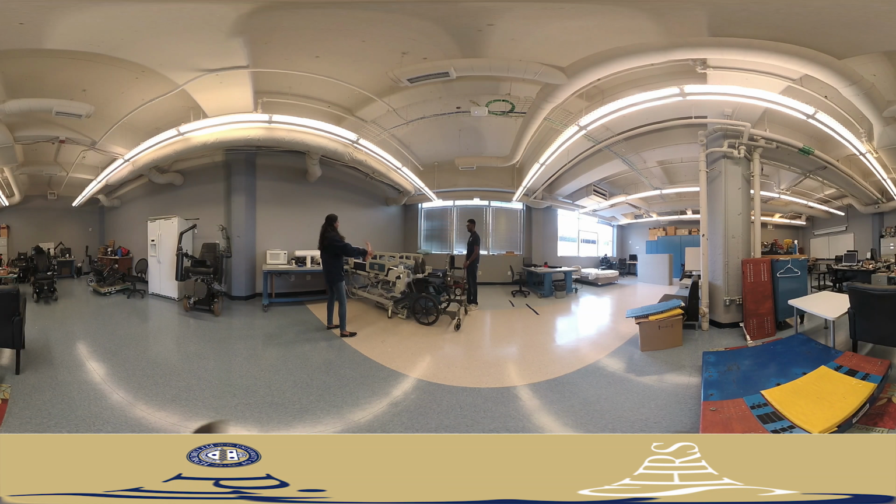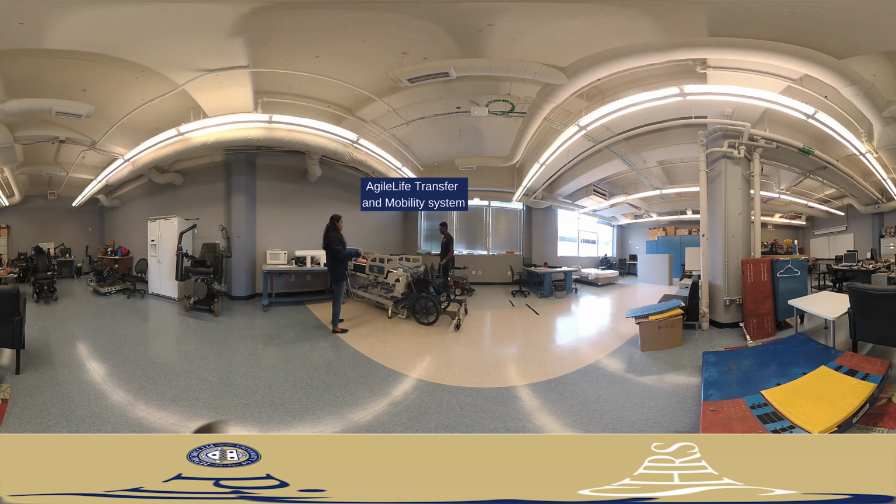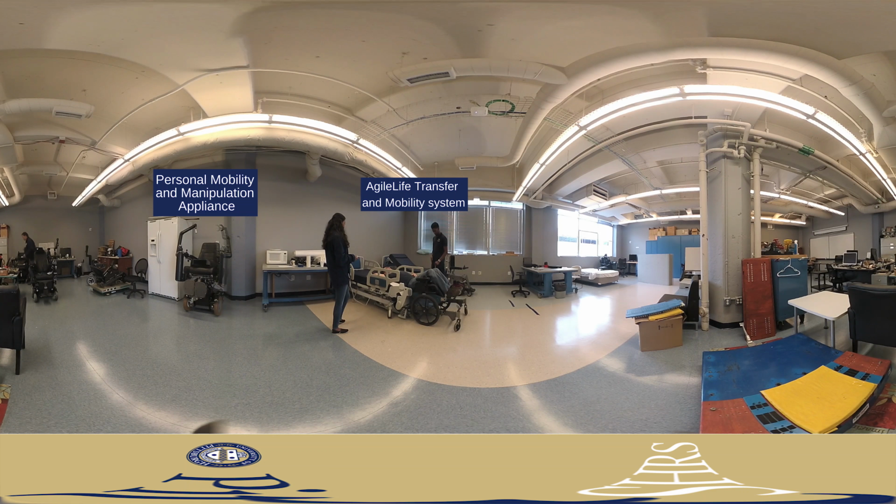This is HERL's Robotics Laboratory. HERL is helping to develop and refine the Agile Life Transfer and Mobility System, which transfers a wheelchair user directly to bed from their chair and back without any lifting. Examples of HERL's past robotics projects can be seen in various places around the laboratory. Notable are the Personal Mobility and Manipulation Appliance, one of the first wheelchairs with a robotic arm, and the E-Scale, an electronic scale used in beds.